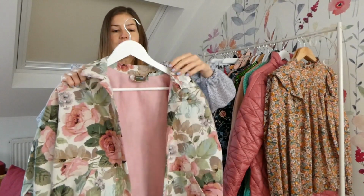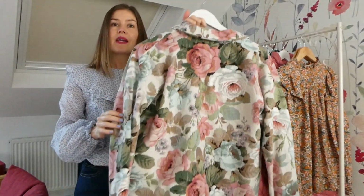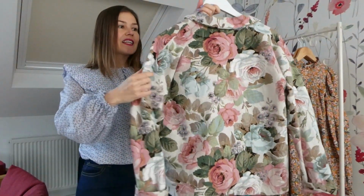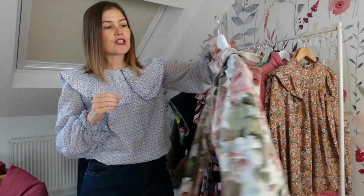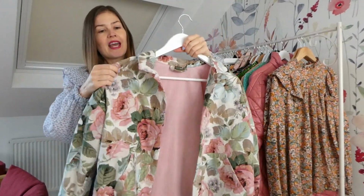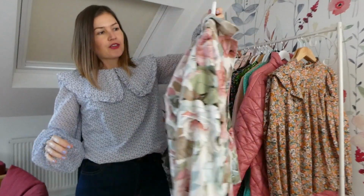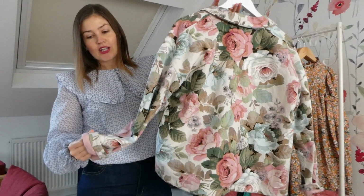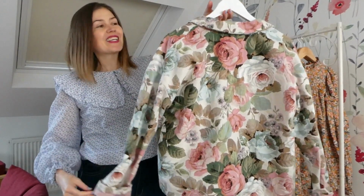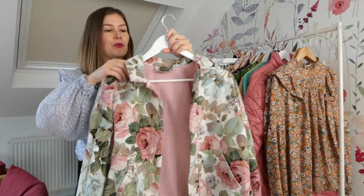So the fabric that I used for this was from a shop called Mabel's Five and Dime in southeast London, and it is a vintage fabric. Mabel's Five and Dime is a vintage shop, and I just loved the colours of this floral. I thought it was really pretty and really beautiful, and I just had to have it. And I imagined that it would make a really lovely Ilford jacket, so that is why I bought it.